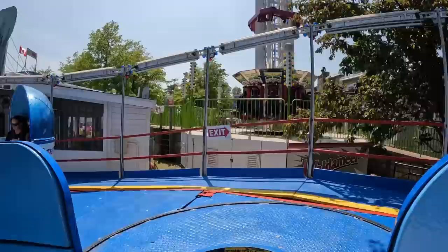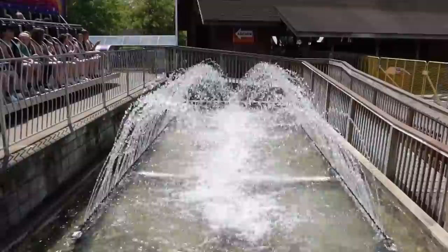Nice rides these. Like a slow version of the waltzer. Well, that was good fun, and we're going from ride to ride today here at Waldameer. Going on Alibaba now, and hopefully we'll get a nice view from up here. Love the fountain package out the front just here too.